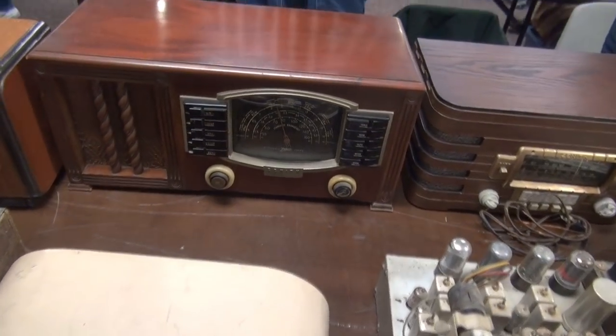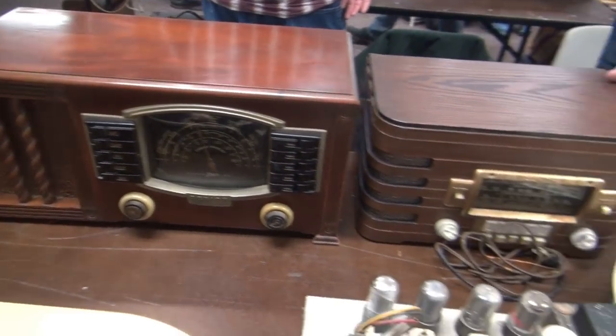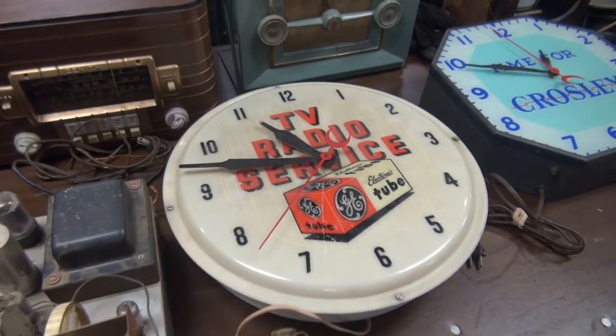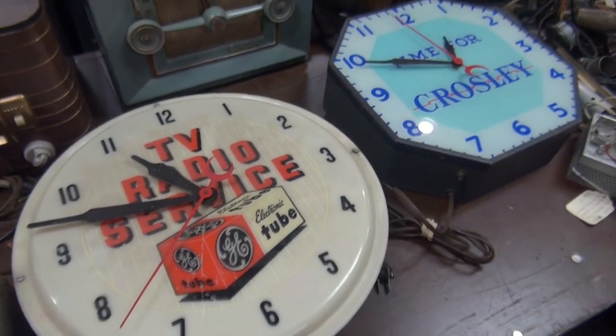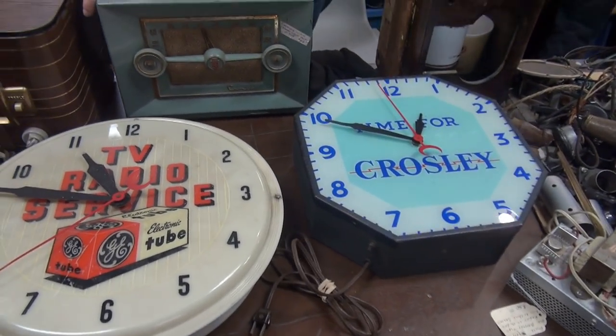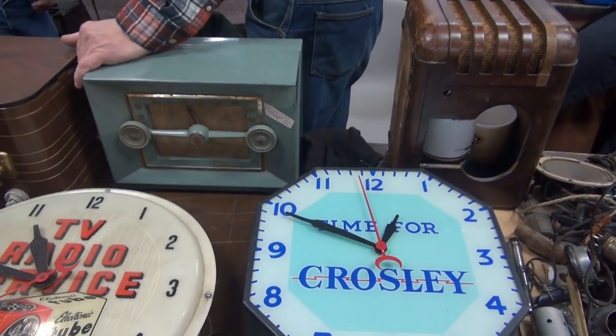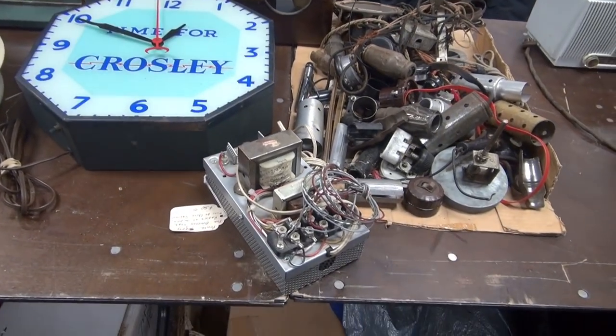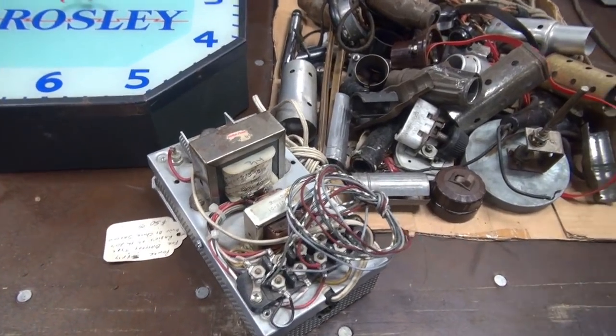Find anything at these swap meets? There's a beautiful Zenith. I'd like to have one of these clocks in my shop. I think they're cool. Oh, yeah. G2. There's a Rat Shack special.